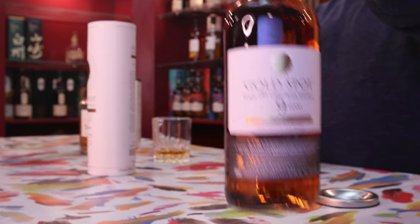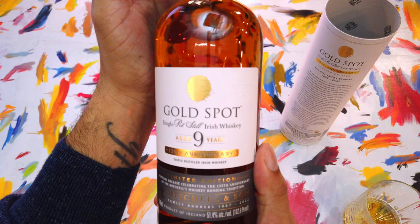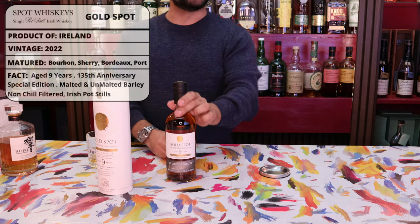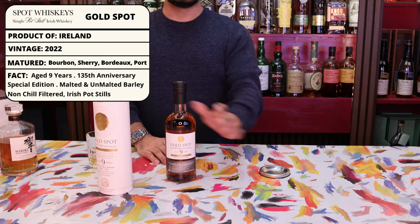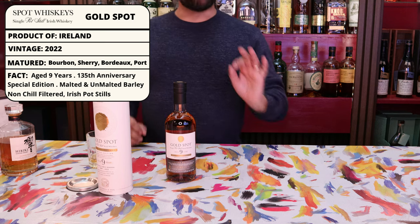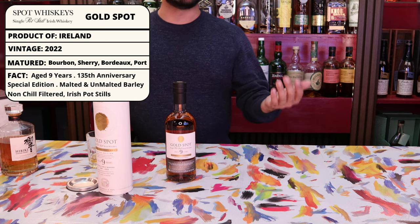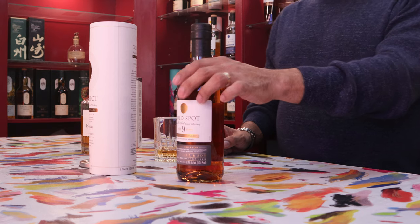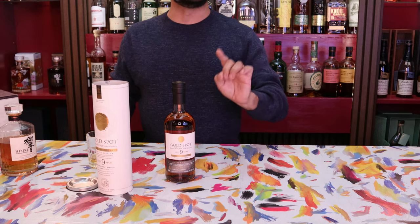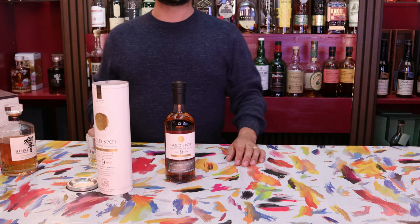and look at that whiskey in there. That is some great liquid. My mouth is watering just looking at it. Oh yeah, it's aged 9 years. It's between the Blue Spot, which is aged 7 years, and the Red Spot, which is 15 years. It is made up of 100% malted and unmalted barley, and it is non-chill filtered. It is aged in port, sherry, and Bordeaux cask for a totality of those 9 years, and of course, distilled using noticeably Irish pot stills.